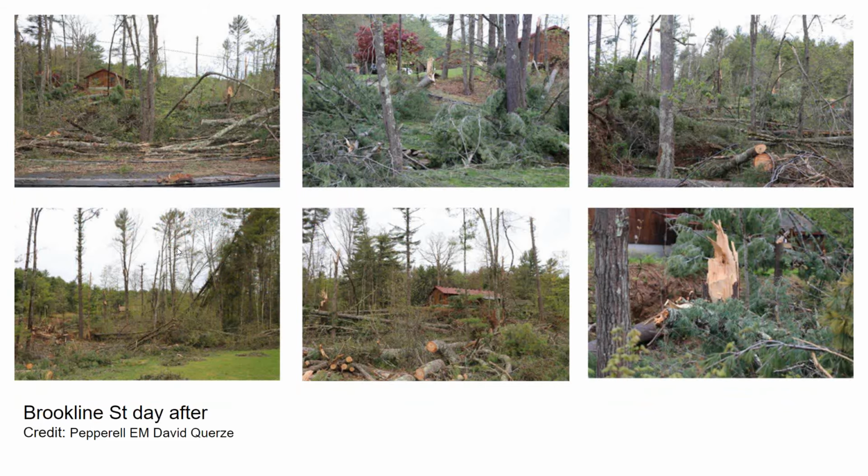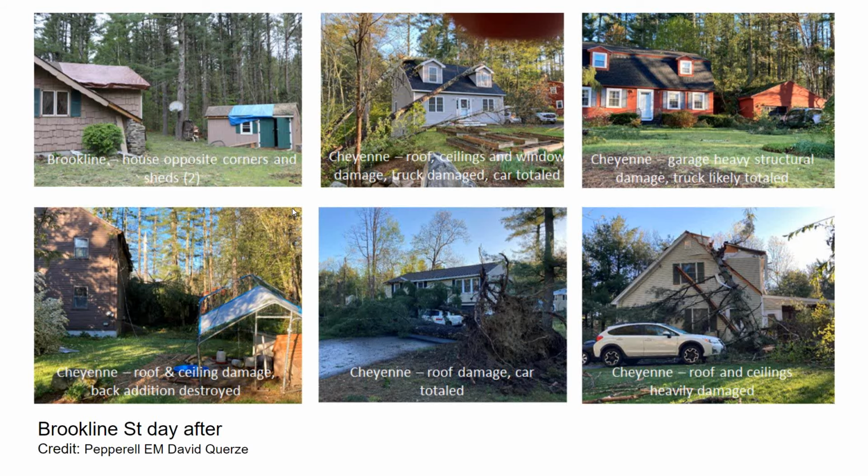So the day after the event, it's always easier to see things, of course, when the sunlight's out there. But as you can see, just lots of tree damage, lots of snapped trees. Some trees knocked over and pushed down. And again, you can see all these different photos showing various degrees of the tree damage.